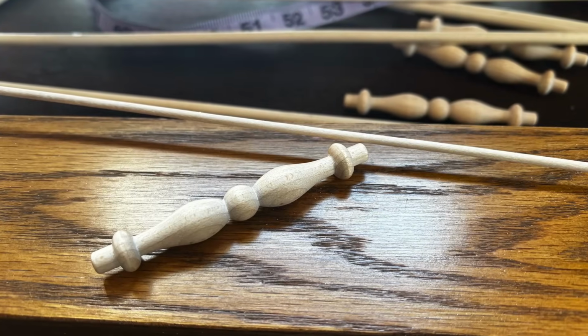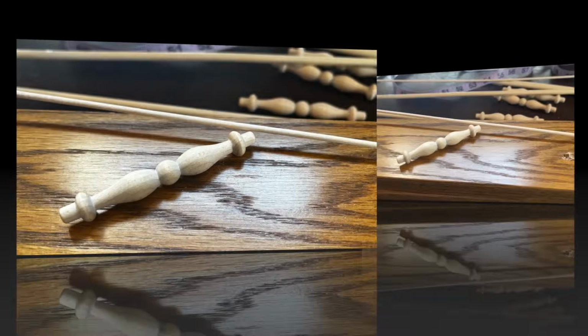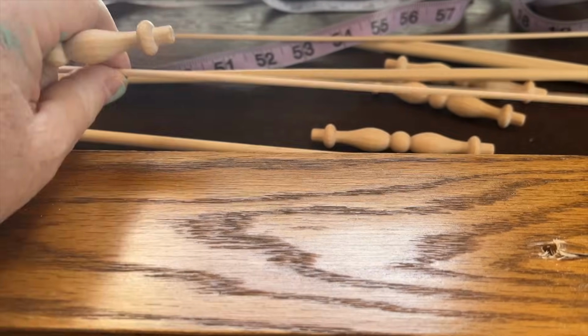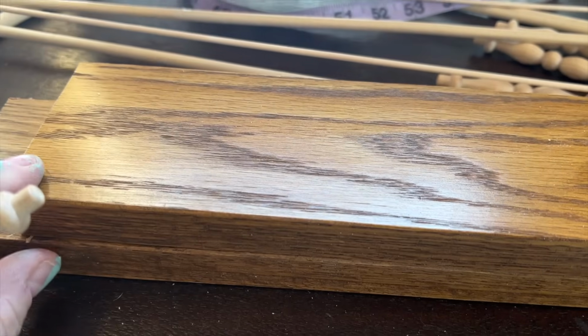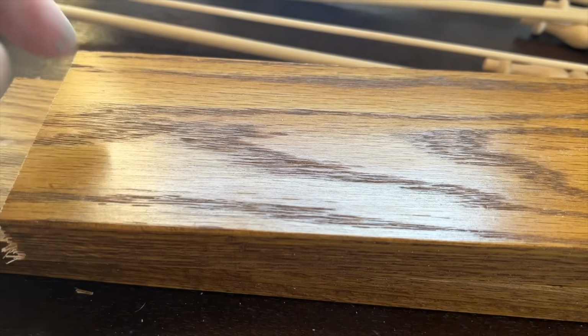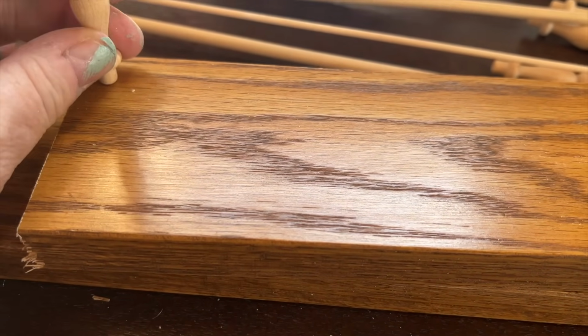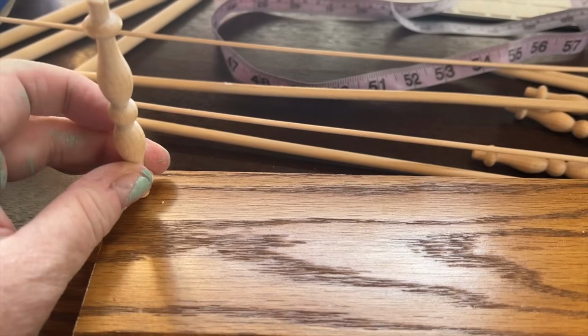In a recent thrift haul, I picked up a bag of these little decorative dowels, and I thought, I know what I want to make with those. A gallery wall shelf rail. You've seen them. You can pick them up from Amazon and various stores. They're the decorative piece that goes on the end of a shelf.